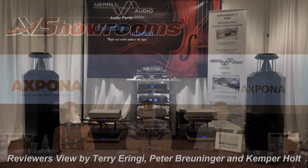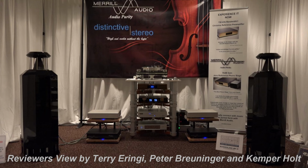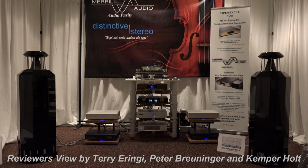How about Kemper? Give us a room that took you by surprise like that room took us by surprise. I had never heard them before, but the room with the German Physiks and Merrill Electronics, I thought it was very, very stunningly good. I'd never heard them before. I just heard a similar song, in fact the same exact song, in a different room, Led Zeppelin.